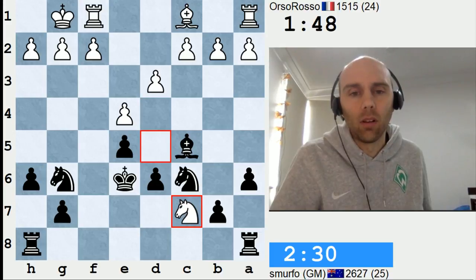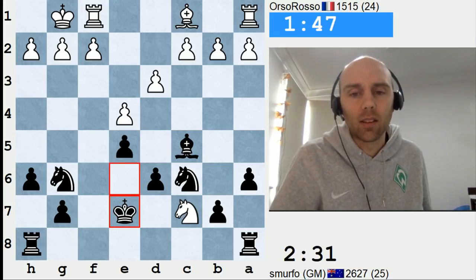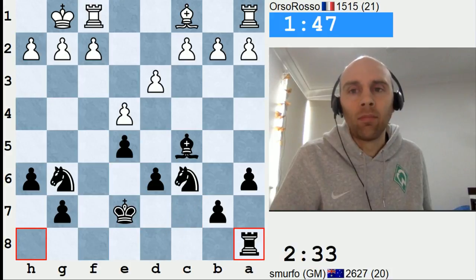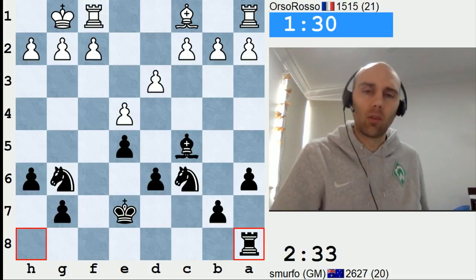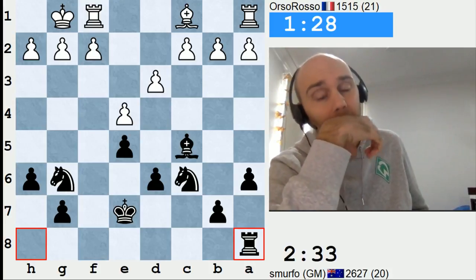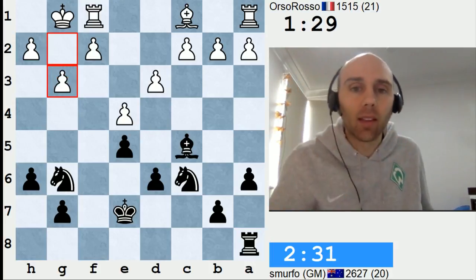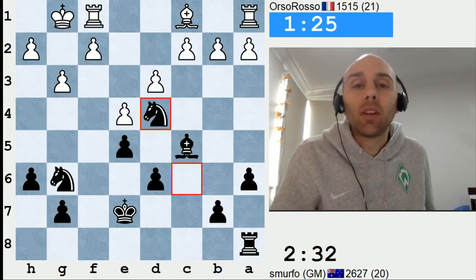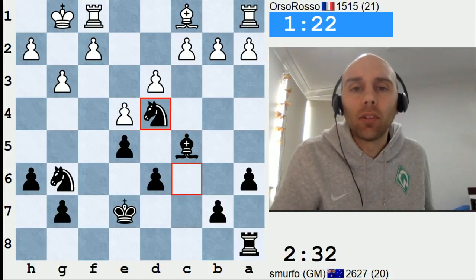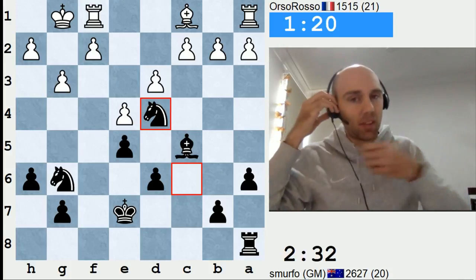And then he will take on a8. Which is, of course, completely fine, but he has two pawns. For some reason, I thought he only had one pawn for the rook versus two pieces. But he has two pawns. Two pawns is something, actually. I didn't think that through. So well done, him. He's got to be careful now. He's got a few little holes that probably need patching up. Probably has to play c3 here.